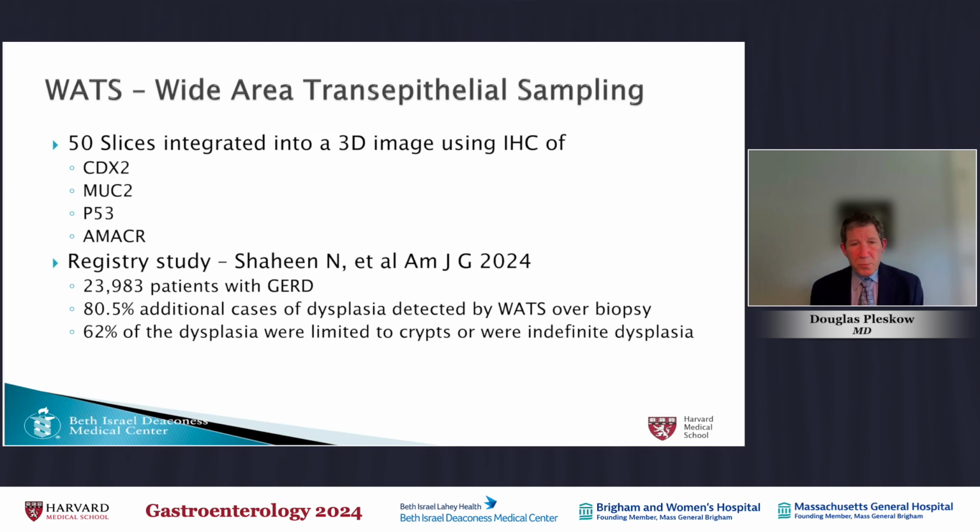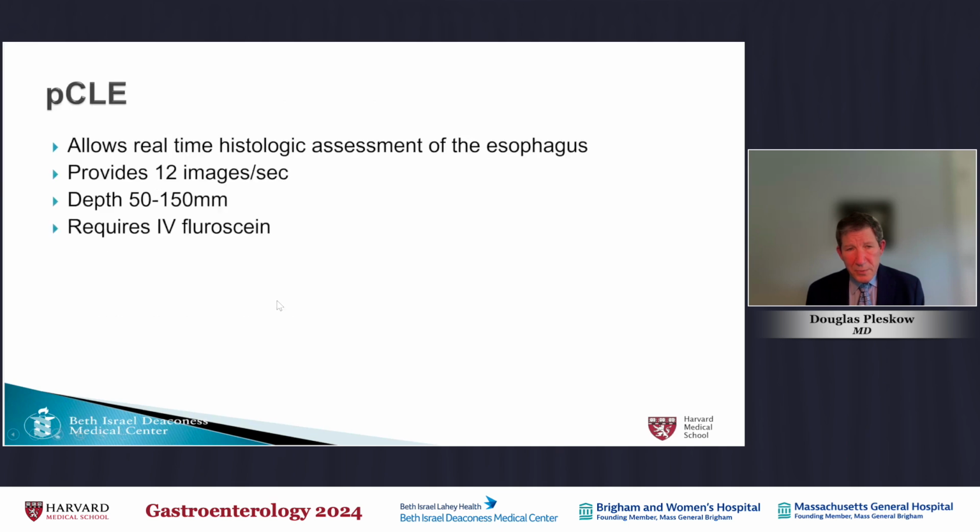A recent registry study by Nick Shaheen in the American Journal of Gastroenterology this year identified about 24,000 patients with GERD. All these patients underwent WATS biopsies. 80.5% additional cases of dysplasia were detected by WATS over biopsy, demonstrating certainly an increased yield of this. One of the things that comes up with this study, though, is 62% of the dysplasia was limited to crypt dysplasia or was indefinite dysplasia. So still a pretty good yield, but some limitations to it as well.